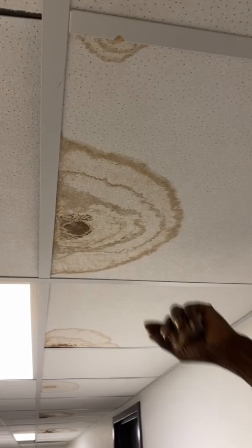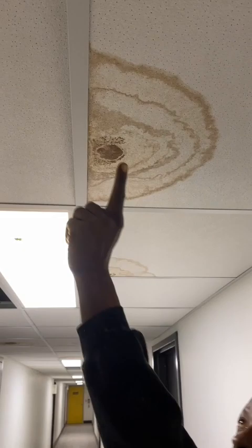So these water leaks: when new tiles were put in, they did not fix all of these. Look, there's one here, there's another there, there's another here. Take a look, that's mold. This is mold. Take a look at that. Take a look at this.